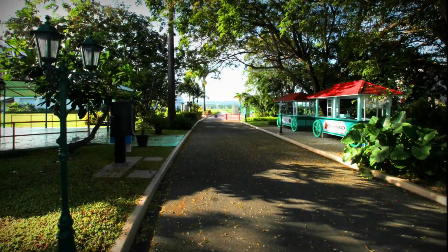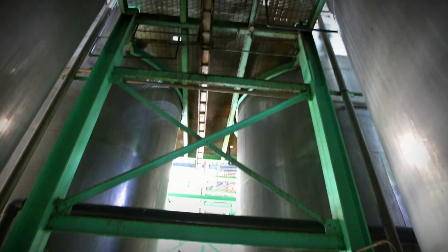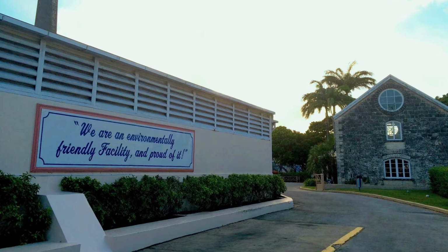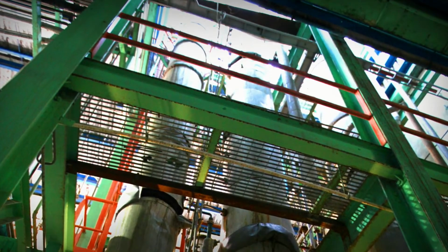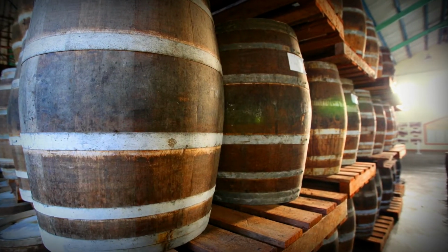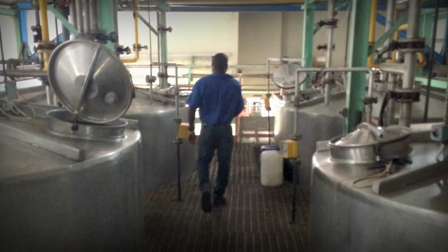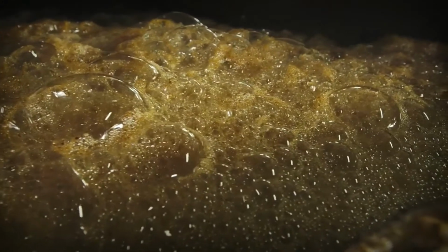The distillery itself was recently renovated, and although it is open to the public as a Barbados heritage site, it is a completely self-sufficient, environmentally conscious facility, where each step of the rum-making process is conducted with precision, commitment to quality, and attention to detail. Our fermentation process is temperature and pressure controlled, that provides the first step in establishing the Real McCoy flavor profile.